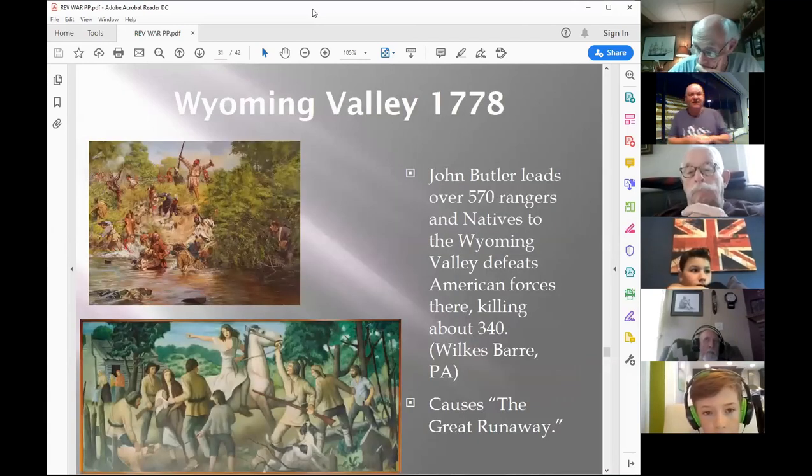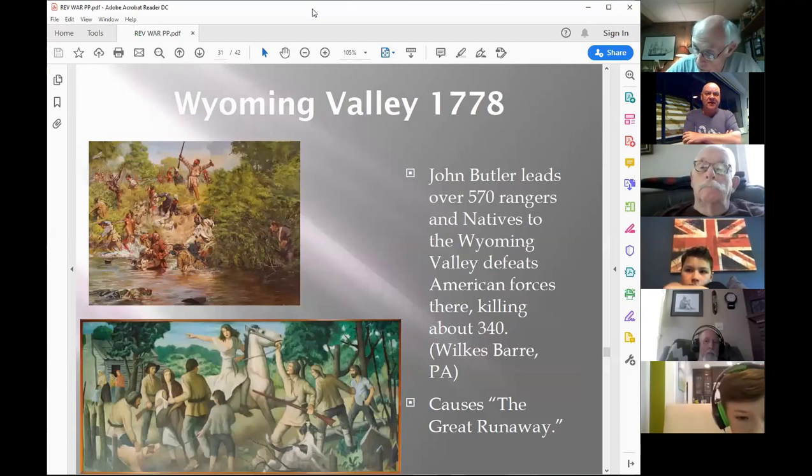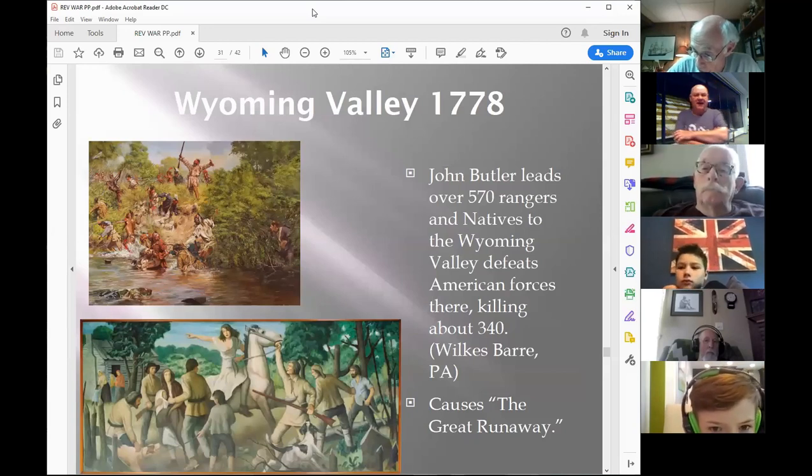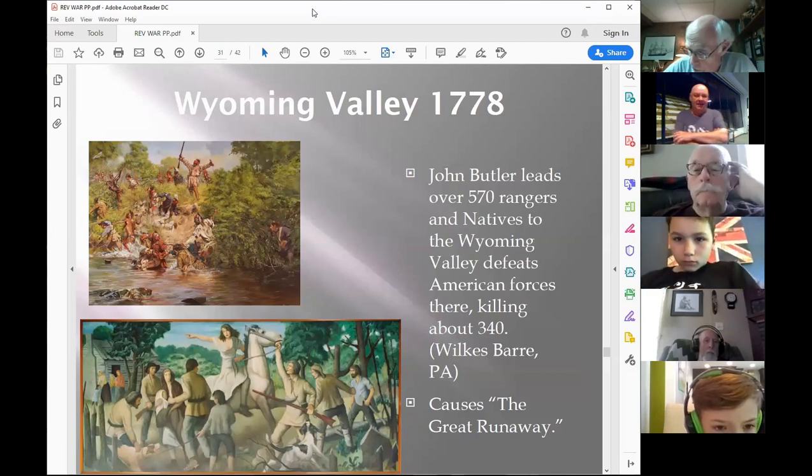Well, in 1778, major campaign led by John Butler. He leads over 570 rangers and natives to the Wyoming Valley. Now, Wyoming Valley is a wide, fertile valley in northeastern Pennsylvania. It's where Scranton-Wilkes-Barre area is today.